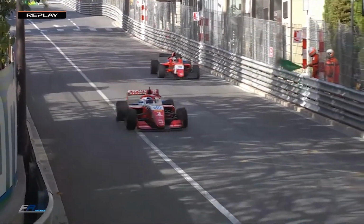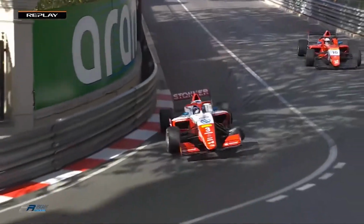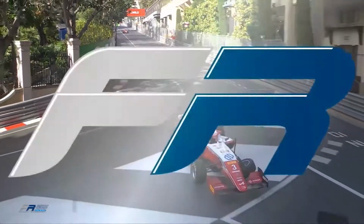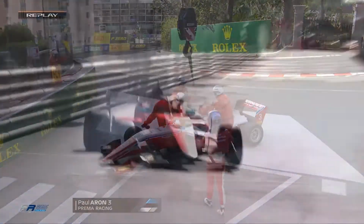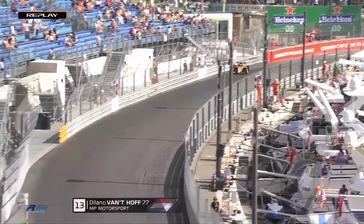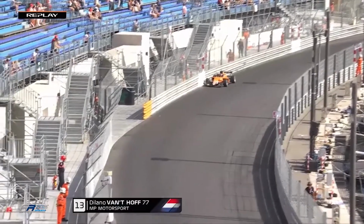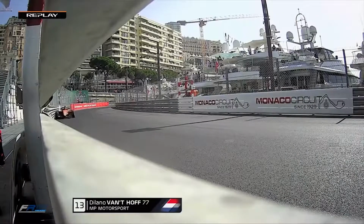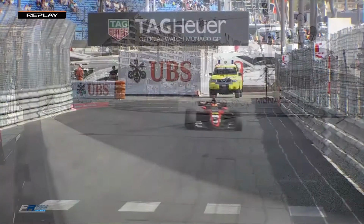Not the ideal start for Paul Aron. Oh my word. That was out of nowhere. Just sort of ghosted, literally the suspension. Now watching, this is Delano Van't Hoff making his way through. Oh, clipping the barriers. The car just seemed to lose the rear end again.